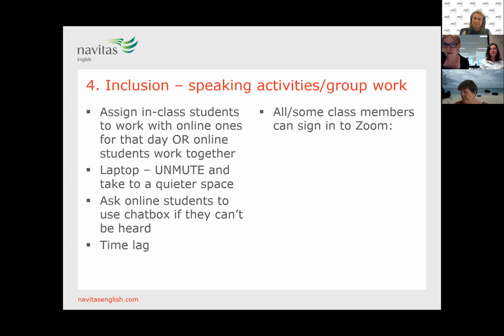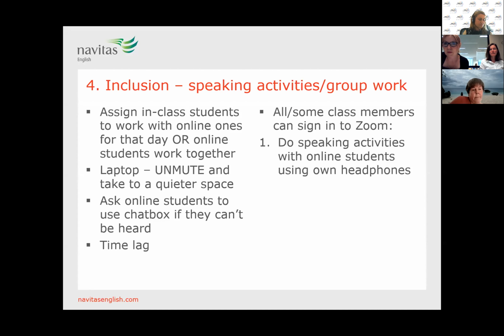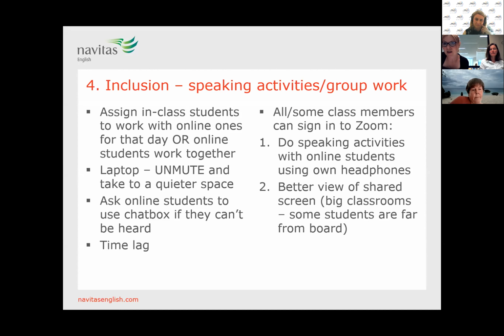Some or all of the class can sign into Zoom. We get students to do that, and then it's easy. We can put them into breakout rooms with the online students, so they're essentially in the same position as the online students in terms of interacting with the ones who aren't in class. And so they can do speaking activities with the online students. I don't know about other school setups, but we have enormous classrooms now. We had big classrooms anyway, then we've merged them into two classrooms. So some of the students are actually quite far away from the whiteboard. If they can just tap into Zoom, they can get a nice clear view of whatever PowerPoint is being shared.